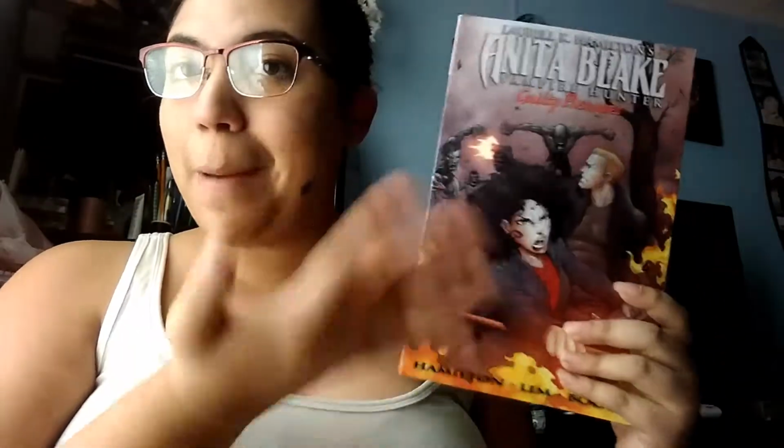Anyways, my sister was kind of purging some of her stuff, and she has a big bind-up that has the first 3 trades put together, so she was getting rid of some of the trades, and I asked if I could take this one. This is the second one of the Anita Blake series from the Guilty Pleasures storyline, by Laurell K. Hamilton and other people. Laurell K. Hamilton originally had the novel series of Anita Blake, and the first one is called Guilty Pleasures, and I guess she just decided to expand on that and make them into comics.